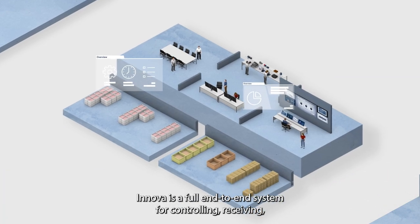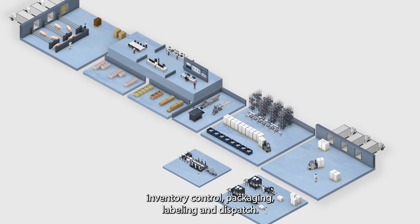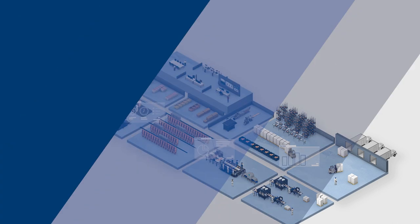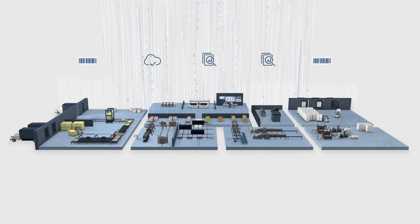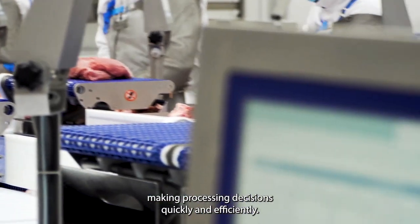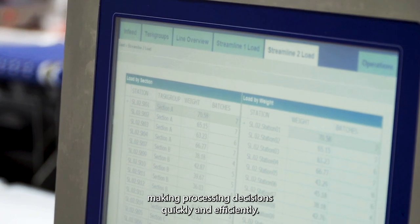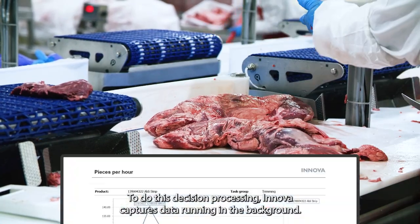Innova is a full end-to-end system for controlling, receiving, inventory control, packaging, labeling, and dispatch. It connects your factory's equipment together and collects real-time data. Innova acts as the brains of your streamlined machines, making processing decisions quickly and efficiently. To do this decision processing, Innova captures data running in the background.